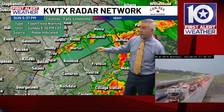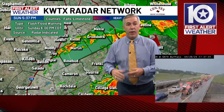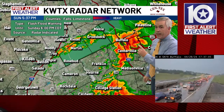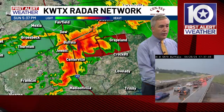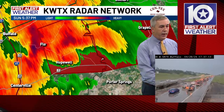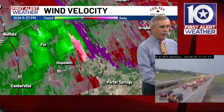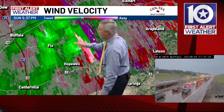Flash flood warning in effect for this activity. Any more rain that falls in these areas is going to continue to aggravate the flooding concerns that could be ongoing. But again, the tornadic threat is shifting gradually out of our area, but we still have some of our easternmost, the last little part of our viewing area, where this rotation is still ongoing right now. So here's the latest view, and this is starting to get on the edge of our radar data, but you can still see the reds and the greens here.